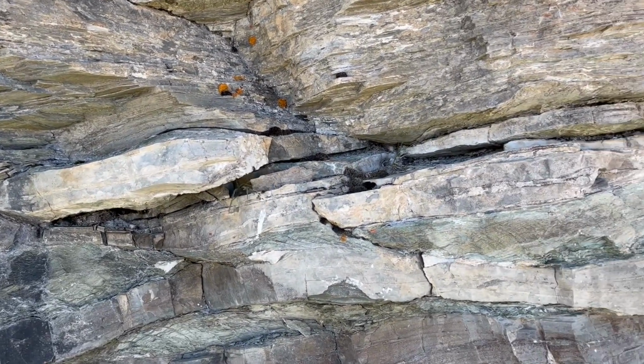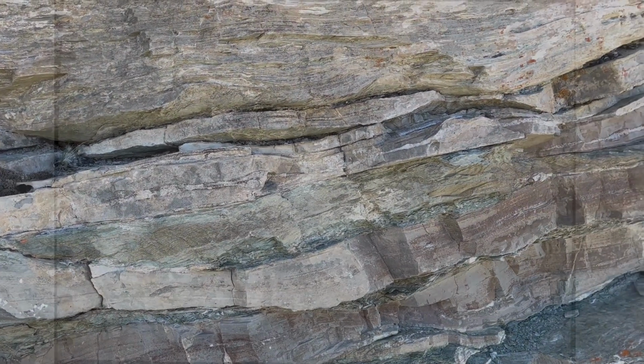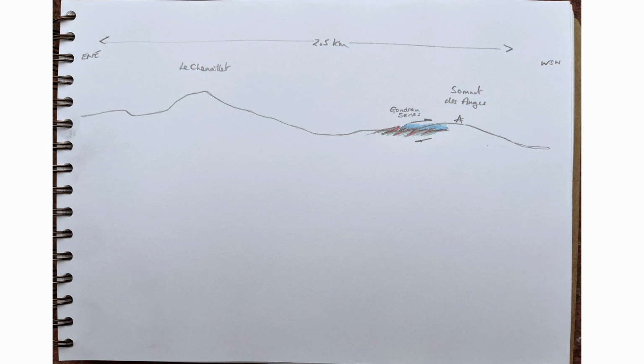But to keep track of the geology on our travels, let's build up a simple cross-section on this sketch topographic profile. So we can start by adding these Gondran series rocks.